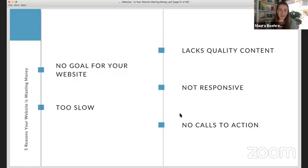5 things that if you don't have them on your site are wasting you and your company money. No goal, that's number 1. Number 2, it's too slow, way too slow. Number 3, lacks quality content or content that's understandable. Number 4, it's not responsive. And number 5, what we just talked about, no calls to action.